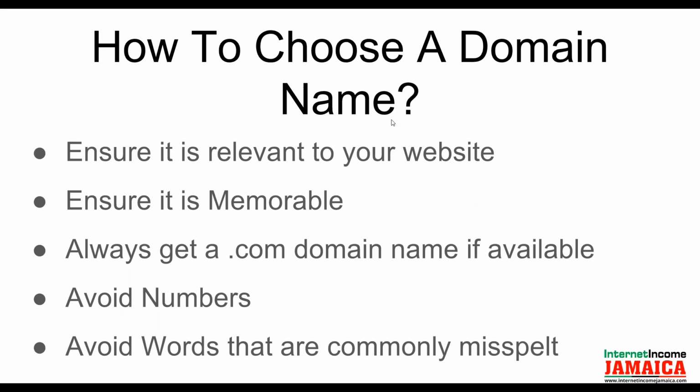Great explanation. So how do you choose a domain name, Kumar? All right, so to choose a domain name, the truth is you might have a wonderful website, but if you have a very bad domain name, you won't get many people going to your website.